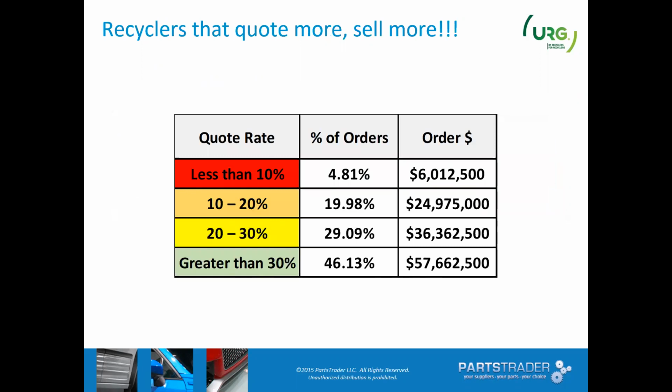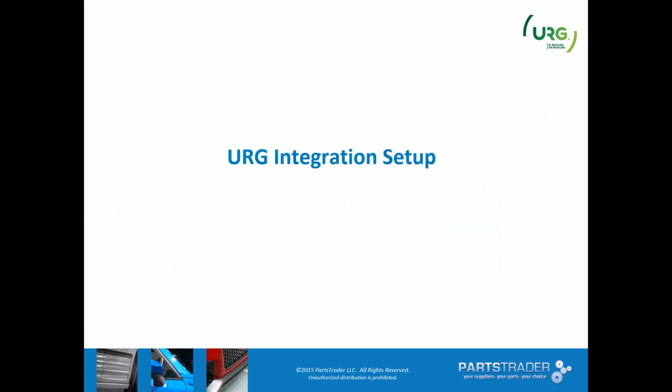So again, going back to the recyclers that quote more, sell more. So the best way to maintain a presence on PartsTrader and continue to grow your market share is to quote as many orders as you possibly can. Because again, over 75% of the orders went to suppliers that quote 20% or greater. I'm gonna pass it back to Kristen now to go over some of the URG integration setup options.